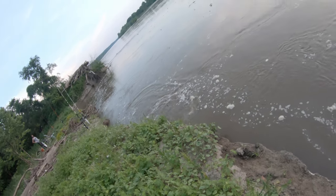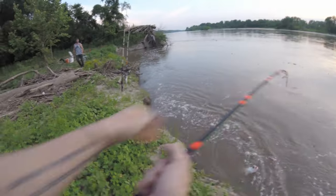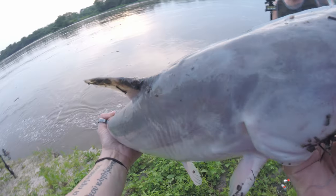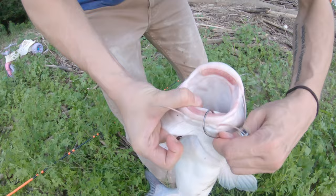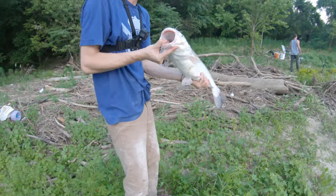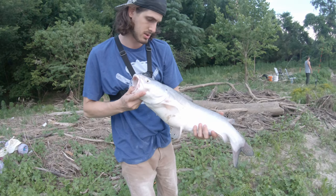Got a blue? You got a blue. A little blue, eh? There we go. What, 3 pound, 4 pound? Barely got him too. Look at that. Barely on there. I just lifted that right out. It's a good one to start the night off with. What's funny, yeah, it was all flathead two days ago at this spot. Now we got a blue.